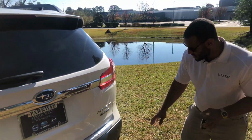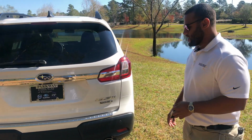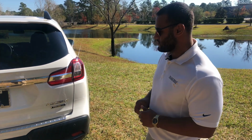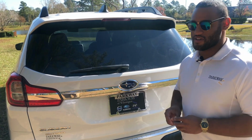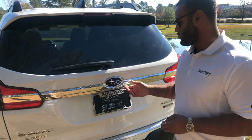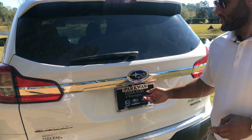Something else I do want to point out, we do have the sensors on the back bumper here for reverse automatic braking as well as audible warnings when you are getting too close to something. And then of course, we do have our power gate on the Touring as well as on the Limited, optional on the Premium. You can open it up with the key itself, with the trunk, or with the button on the interior of the car.